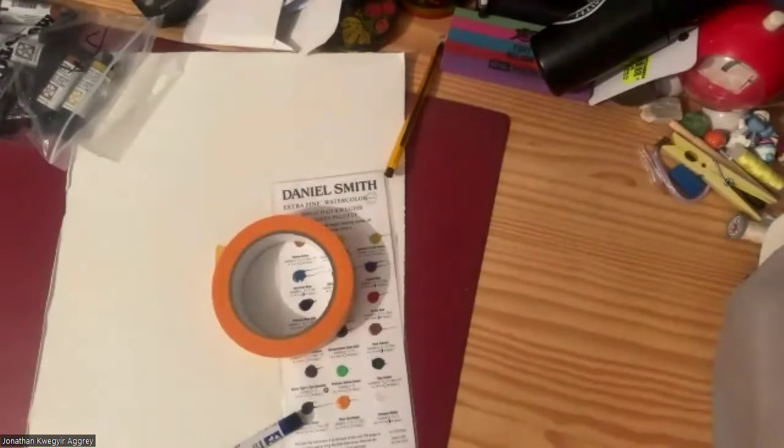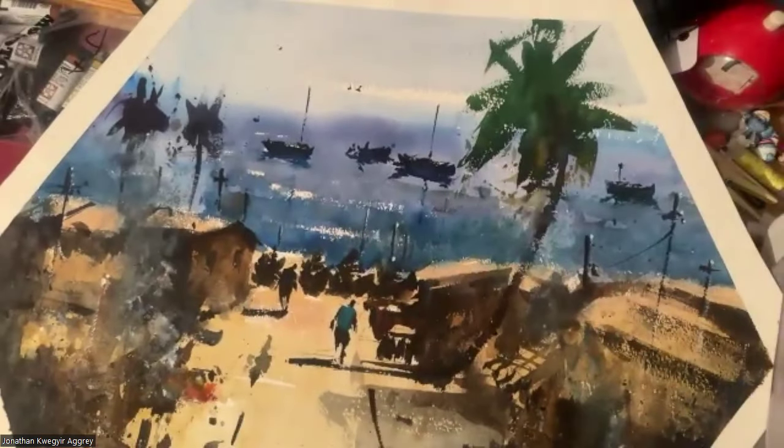Jonathan, what I find really powerful is your direction of light and your contrast of light and dark, and how you just leave that white highlight on those figures. That's very, very powerful. Very much so, yes.